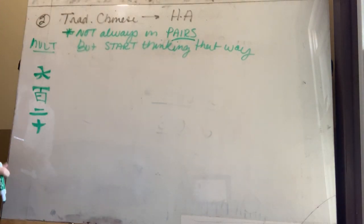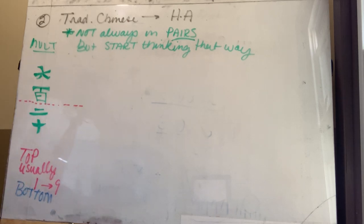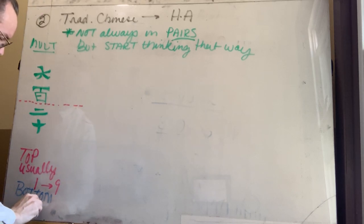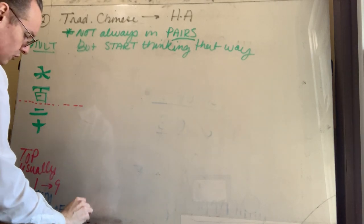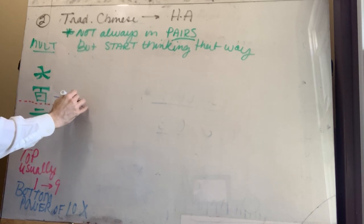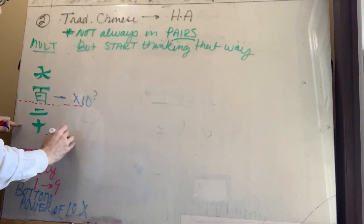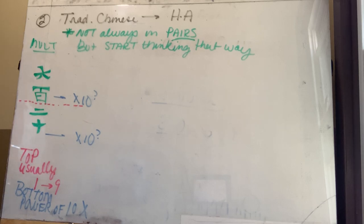Now, as I said, traditional Chinese characters for the sake of multiplication, you might start thinking of them as pairs, all right? They're not always that way. I left out one, didn't I? Nope, they're there. Okay. So, here's two, and here's two. All right. The top is usually 1 through 9. And the thing immediately underneath it is a power of 10 that you multiply by, okay? So you're gonna decide what this symbol is, and it's gonna be times whatever that power of 10. Same thing here, since there happens to be two of them. You're gonna figure out what this is and multiply it by its power of 10.